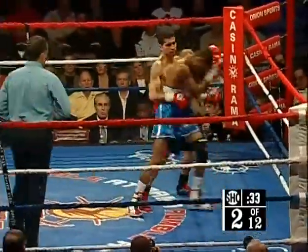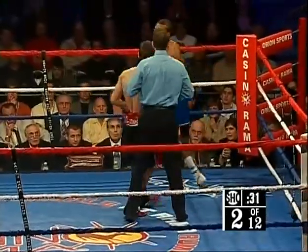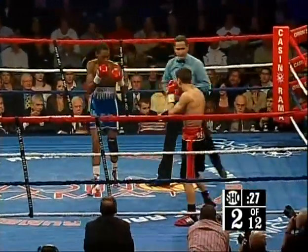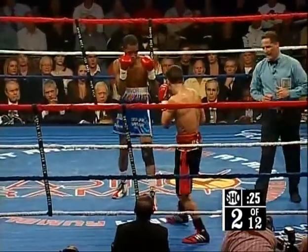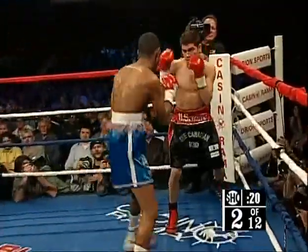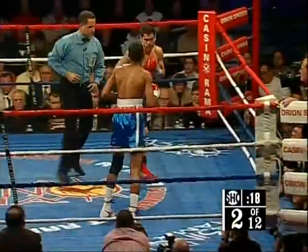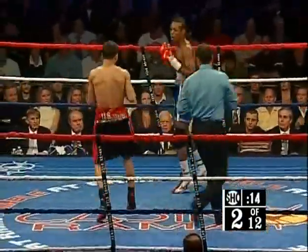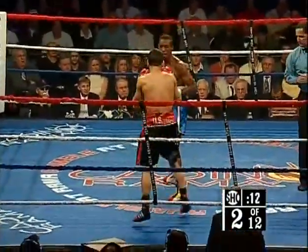Caballero flicks the jab. It would certainly seem to benefit Molitor more to move to his left, to his right, away from Caballero's right hand. He's in the corner now. Now he's using the ring. But he's got to get the offense. He tried to catch the Panamanian coming in.